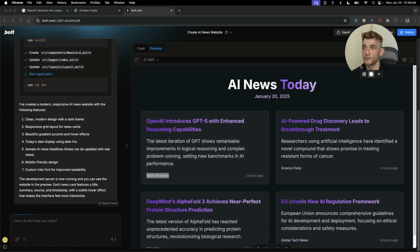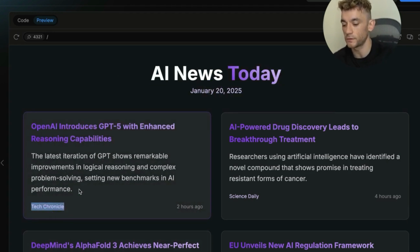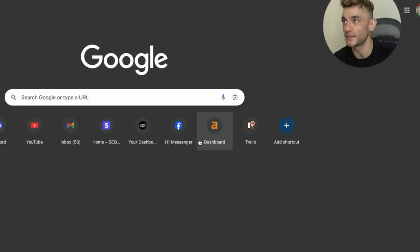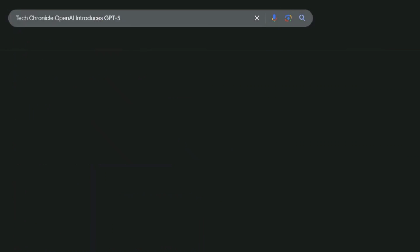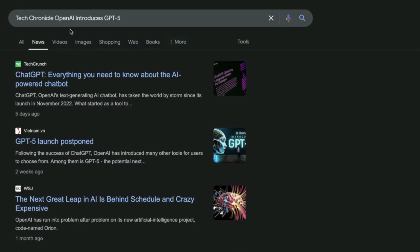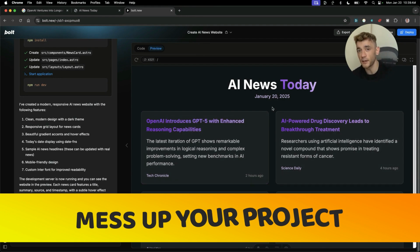The other thing I'd say is, if we check out the latest news headlines from bolt.new, it's sourced the Tech Chronicle and mentioned OpenAI introduces GPT-5 with enhanced reasoning capabilities. GPT-5, as far as I know, has not come out or even been announced. And if we look through the headlines here, there's nothing from Tech Chronicle that mentions OpenAI introducing GPT-5, right? So this is based on hallucinated data, which is going to totally mess up your project.